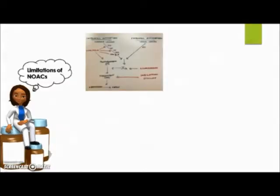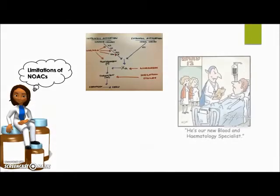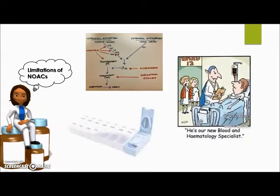Although new anticoagulants build on a better understanding of coagulation pathways, there are also potential limitations, including that the drug level for safe major surgery is unidentified, so an expert such as a hematologist needs to be consulted. Patients may have difficulty keeping up with a twice-daily dosage schedule, so if a dose is missed, it may increase the risk of an embolism.